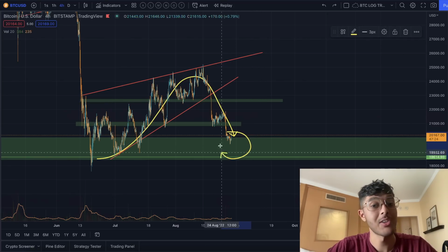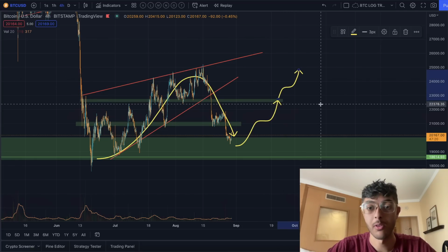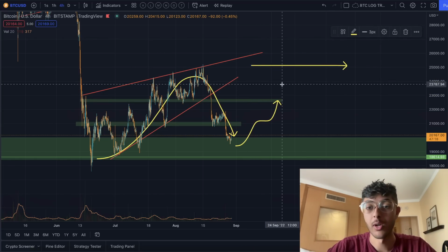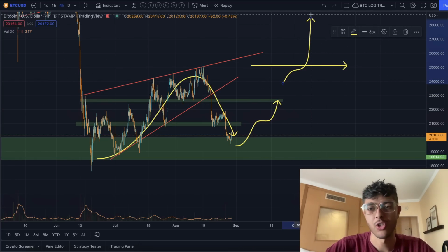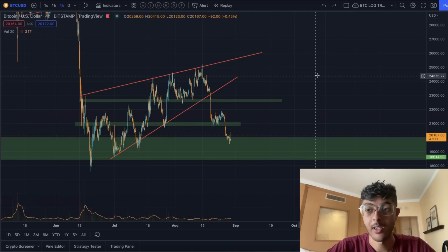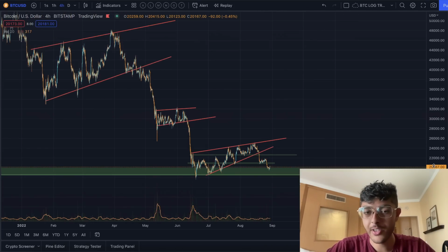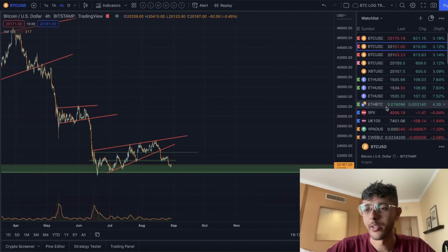That's the good news, but the bad news is then you've got to fight all the resistance to get back to the top of the range, and that's before you even break out. Then you need that extra oomph just to get above that resistance area, right? So you're fighting an uphill battle right now, guys, and we're fighting an uphill battle within a downtrend. So generally, these things don't work out for us.